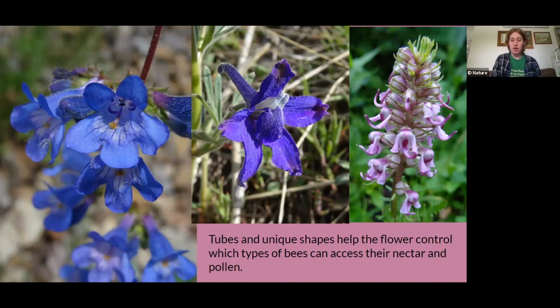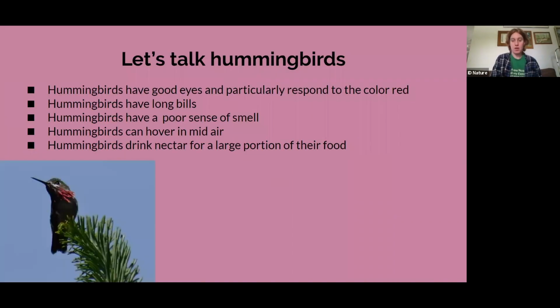Next up, we're going to talk about hummingbirds. Hummingbirds have good eyes and particularly respond to the color red. They have long bills, as we know. They don't have a great sense of smell, though. Hummingbirds can hover in air, and they drink nectar for most of their food. So what is it going to take to get this little hummingbird on the top of that branch there to come down to a flower?